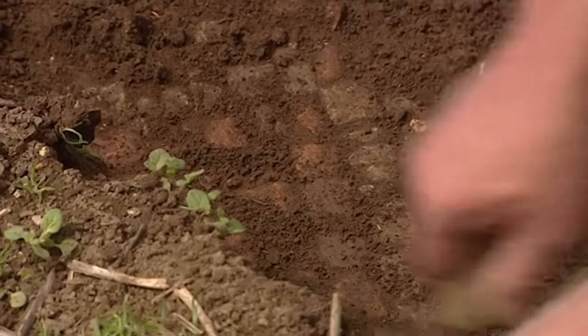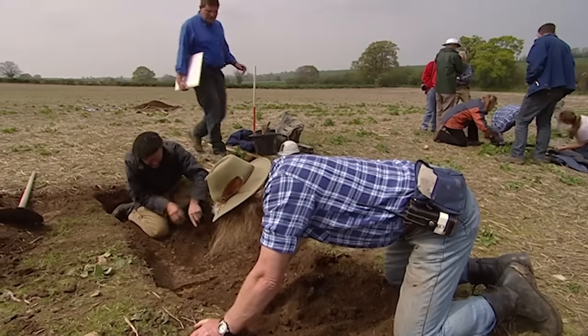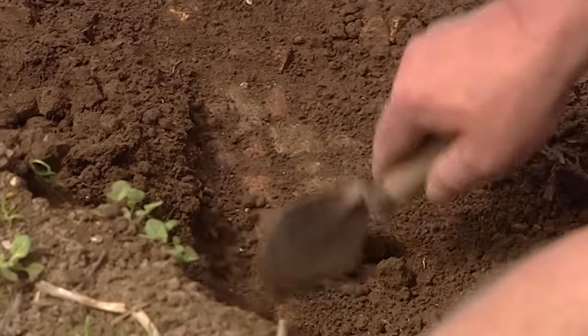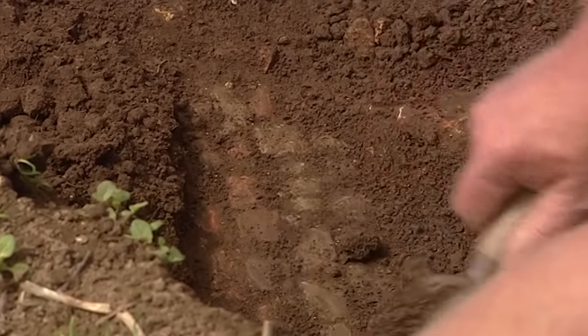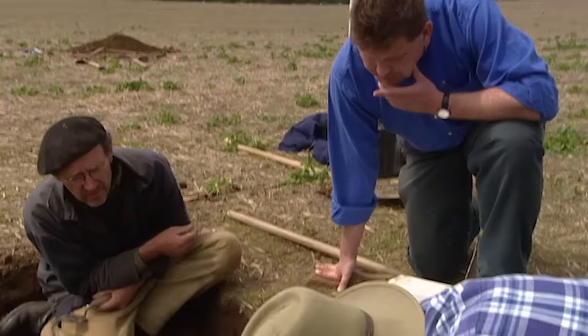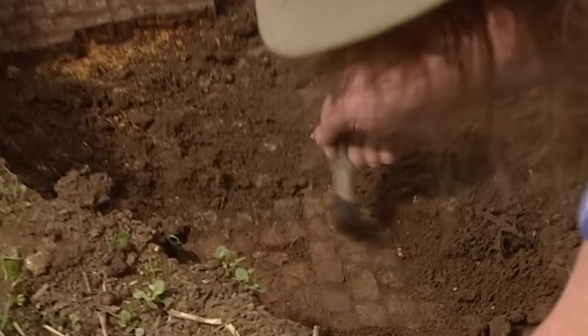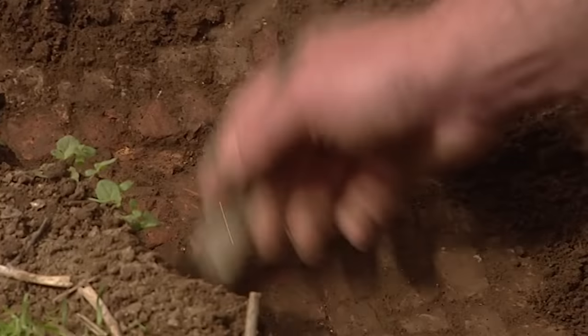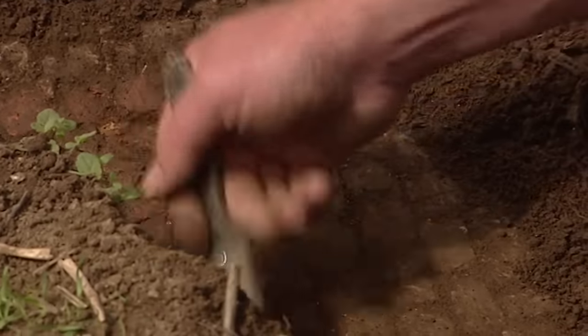Oh, Neil, I've got the pattern bit. Oh, yeah, look at that. There's the red bits, which is tile, clay tile. And then the white bits. Isn't that something else? That's good, isn't it? We've got to see more of this, haven't we? Now that we know how deep the mosaic is, Phil's expanding his test pit to form Trench 1.